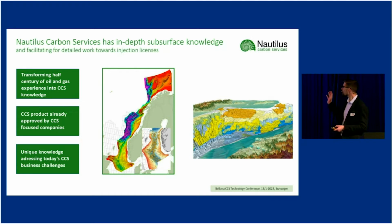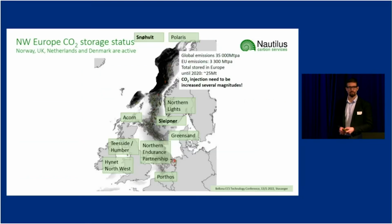What we see on the right side is from Stavanger towards Shetland, and you can see the erosion of the Shetland and how the sand is. Because as we saw from the previous speaker, you need to know where the sand is, where the good sand is, in order to have a good reservoir where you can put a lot of CO2 in. So, by that, we are facilitating companies towards injection licenses and beyond.